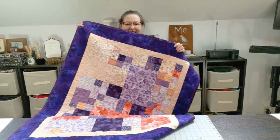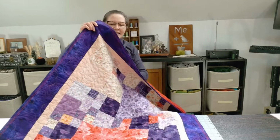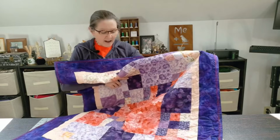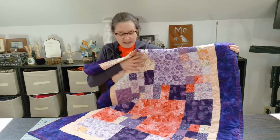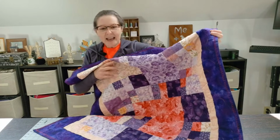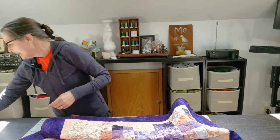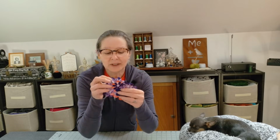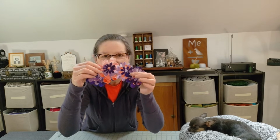However, I wanted to take it a step further. Down here in the bottom area, I have decided I want to do some applique. I think that would be really fun. And I have some of the scraps left over. And I've gone ahead and just done a couple of samples up. So here are my cute little flowers that I have created using some of the leftover scraps. I want to show you how to make these and how I'm going to use them on that quilt that I just made.